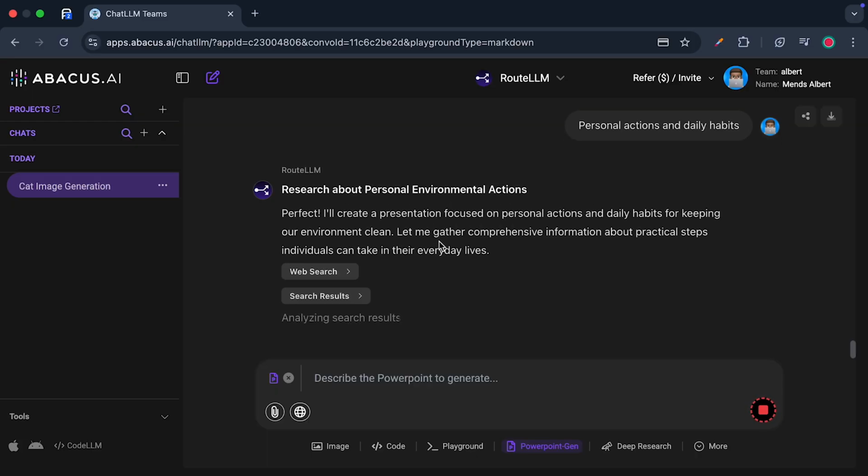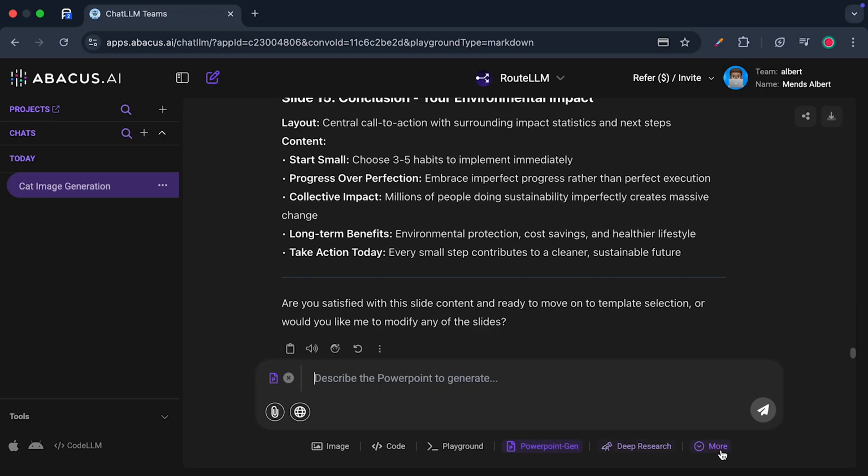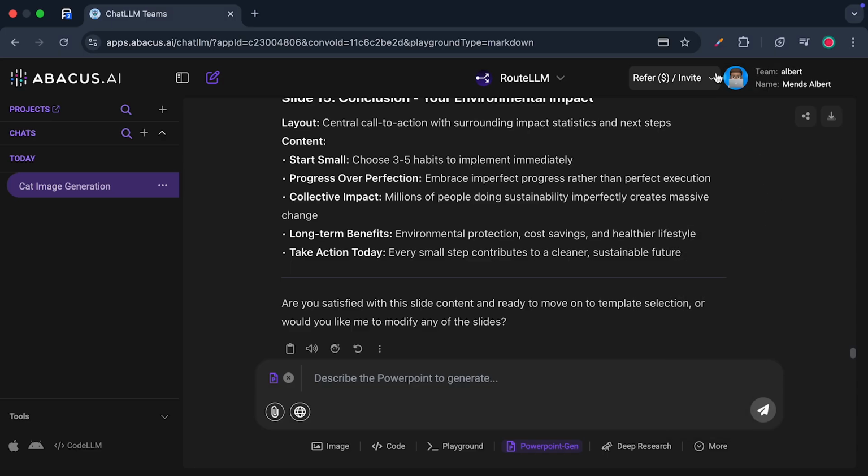But there's much more. The deep research feature uses AI to search the internet and pull together accurate, useful information on any topic. There are also tools for text-to-speech, humanizing your writing, generating professional documents, creating AI videos, and even building chatbots with no code.